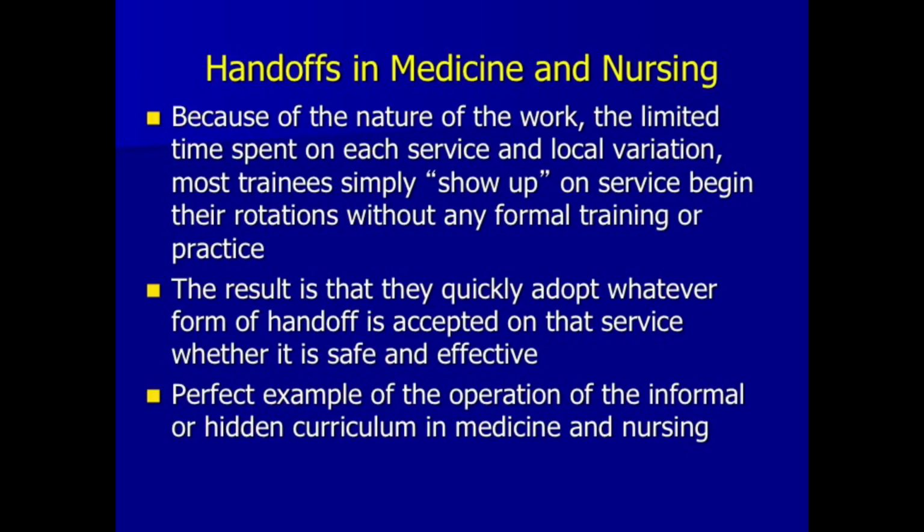Because of the nature of the work, the limited time spent on each service, and the local variation, the next slide highlights what most trainees think, which is they just show up for service.